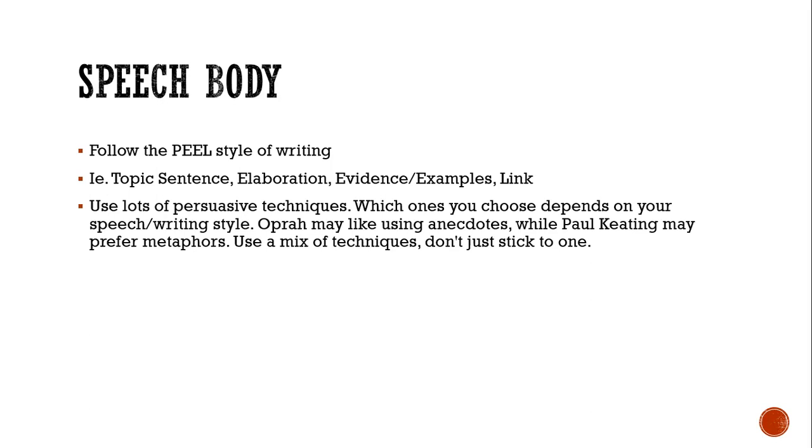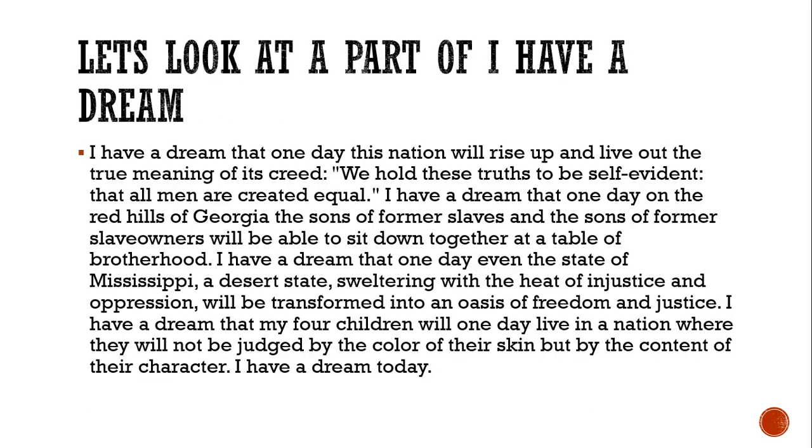We want to see that style of writing when it comes to speeches. We expect students to be as persuasive as possible. And how do you be persuasive when it comes to speeches? You use persuasive techniques. Okay, so let's look at part of a speech. This is a very great speech. It is known as I Have a Dream, and it is by Martin Luther King. I'm going to play some music, and you guys feel free to pause if you need to read it more.